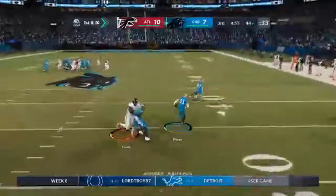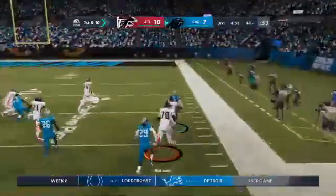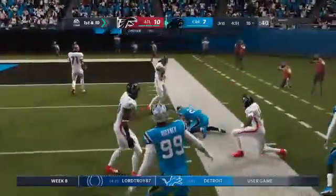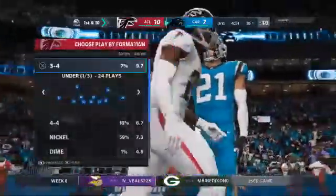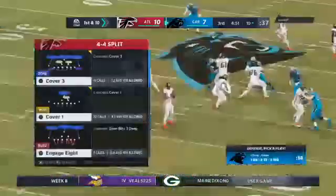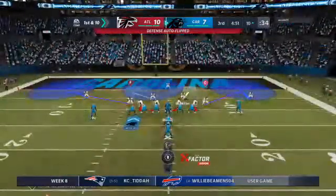And now Watson throws another interception. Picked off by Jordan Poyer. And it's a tremendous return as they finally get him at about the 10-yard line. I tell you what, credit is due there on them preventing the touchdown after that interception. How about him chasing him down and not giving up the pick six?